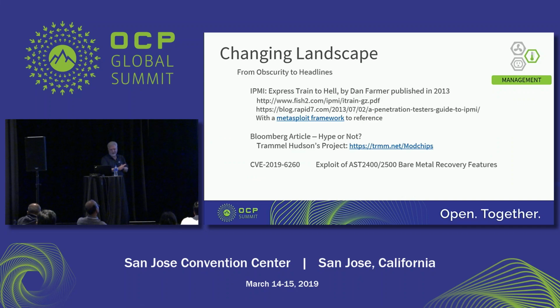This is some of the landscape changing that I was referring to earlier. In 2013, I think that was the first public shining of the light on BMCs with Dan Farmer's paper. Some of us were contacted about that, and it was like, huh. So we had to react to that. And ever since then, a lot of us have been going through a lot of changes of mindset internally and externally on what needs to be taken care of on the firmware side of things.